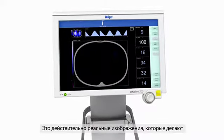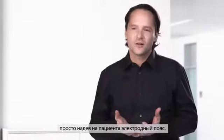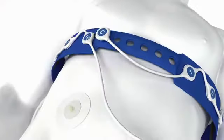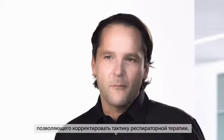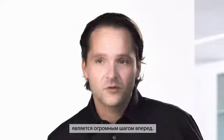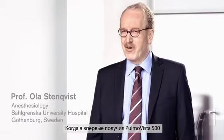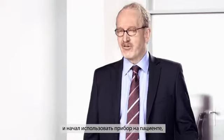It's the live images that really make PulmoVista 500 so revolutionary. You can get a continuous live image of the lung for up to 24 hours in an ICU by just attaching the electrode belt to the patient. This kind of dynamic, continuous bedside monitoring shows that we have made a big step forward when it comes to guiding ventilation.